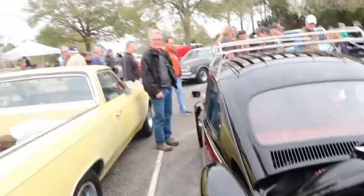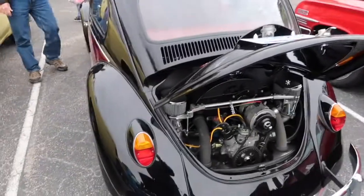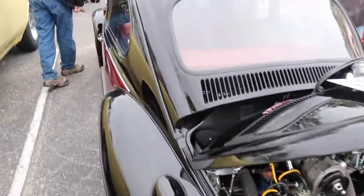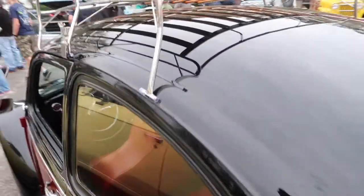Alright, so I'm at the car show and running into Mr. Tertessa. Hey! And we saw this Volkswagen right away, and I thought, man, if Dad could see this, he would just slobber all over himself. This is a pretty looking vehicle right here. There's a lot of pretty vehicles here, but look at this. This is kind of cool.